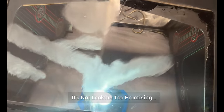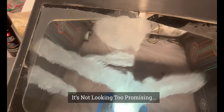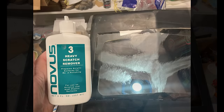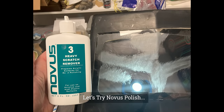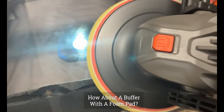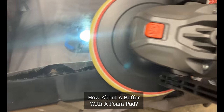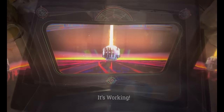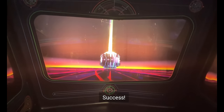That's how the plexiglass looks after 600 grit sandpaper. There's one little spot that's too deep for me to grind down into. I hope this polishes back up. That looks much better.